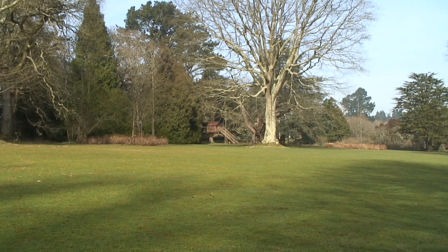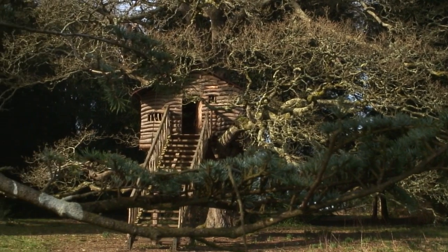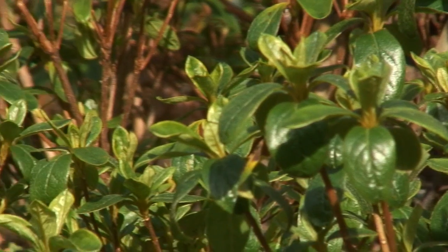And of course we've now got our new tree house, which we built about 2 years ago to replace one that was falling down, and that's very popular with the children.